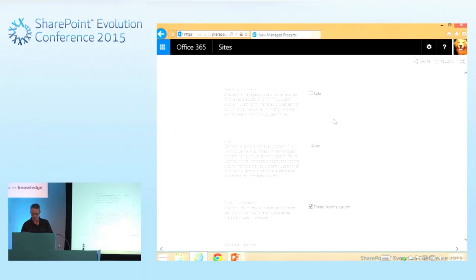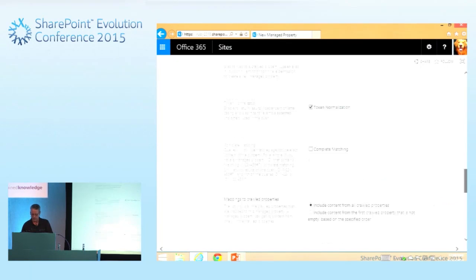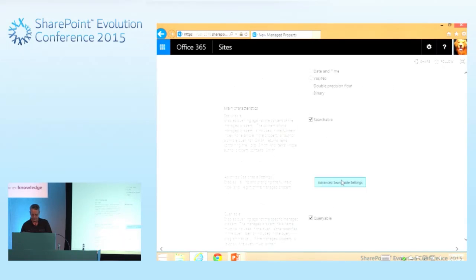I can mark it as safe. In this case, I don't need to. It's on my intranet. I can give it an alias. In other words, do I want to call it by a different name? And then finally, at the bottom here is where I add the mapping. Before I do that, let me just show you this little button here.